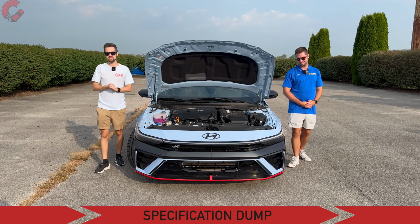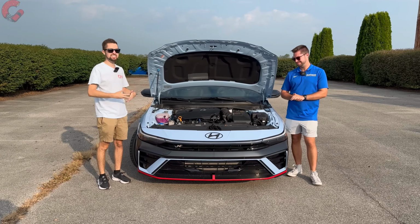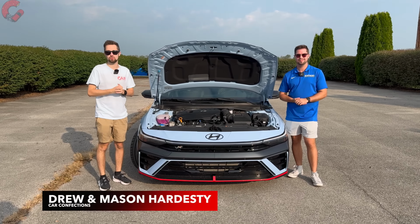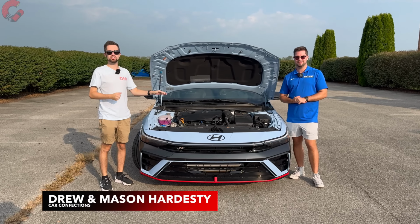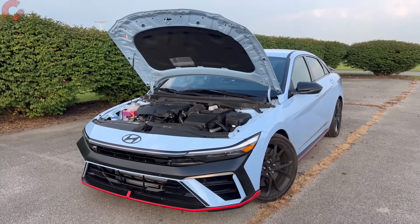Let's go ahead and get things started with no place better than under the hood. So obviously the Elantra N is very special here because it has a 2-liter turbocharged 4-cylinder engine making 276 horsepower. You can pair that engine with either a 6-speed manual transmission, which is what we have, or the option of an 8-speed dual clutch automatic. And overall combined fuel economy for this model is 23 mpg.